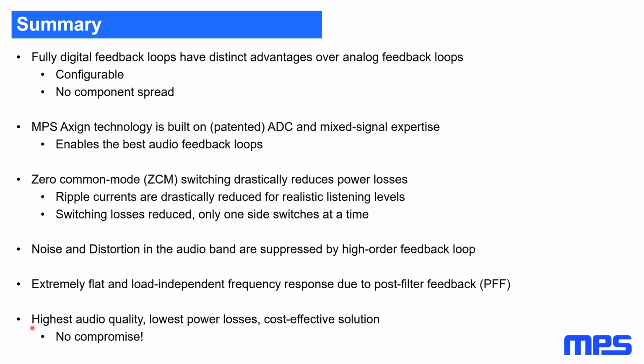To summarize the whole story, we take a fully digital feedback loop as a starting point because it has distinct advantages over analog feedback loops. It is configurable and programmable, and we don't suffer from component spread. The MPS Axign technology is built on patented ADC and mixed signal expertise, and this is what enables the best audio feedback loops. Again, the quality of your feedback loop is determined by the quality of your feedback path.